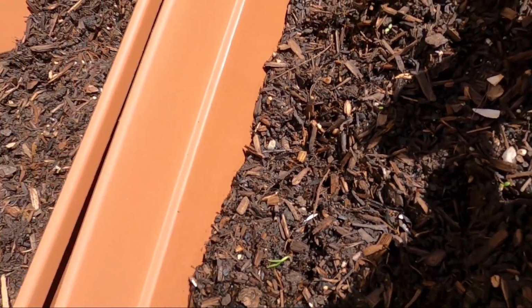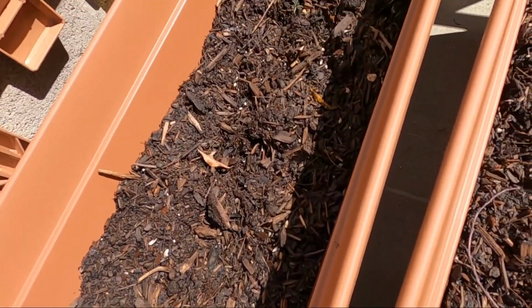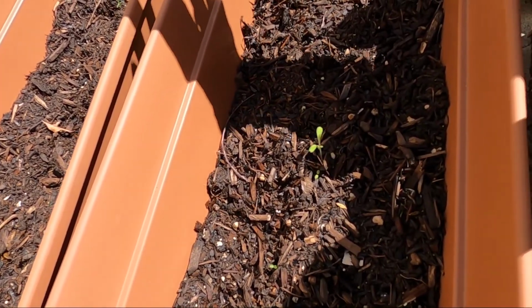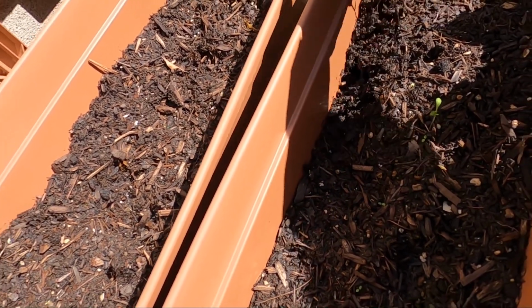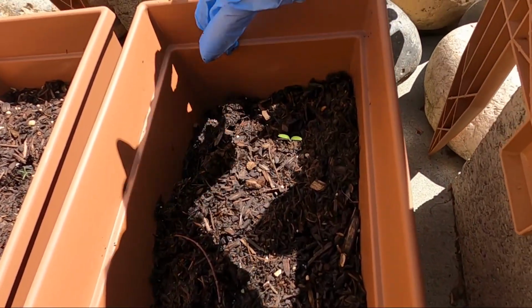Okay, it's growing something. Okay, so what I'm going to do now is I will add more dirt, because it seems the dirt, it doesn't seem like there's enough dirt that I put here the other day, so I'm going to add more and just fill it up onto this line right here.